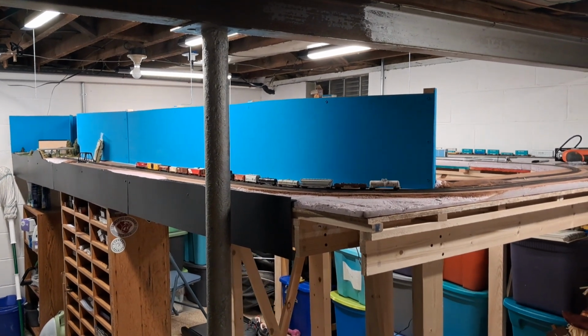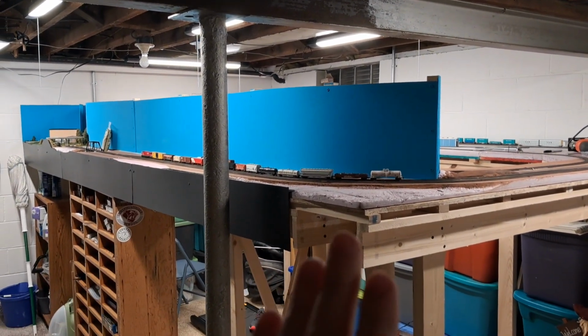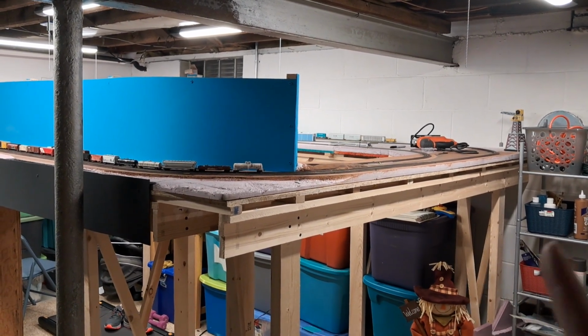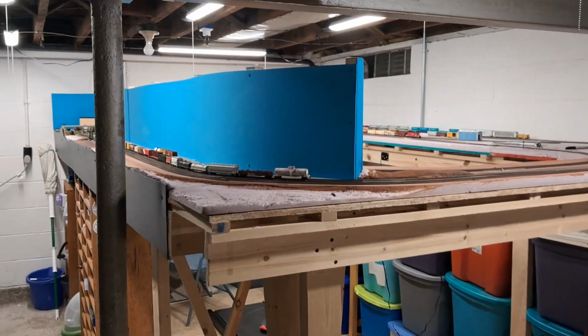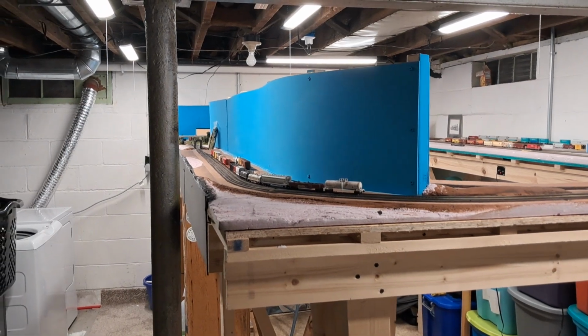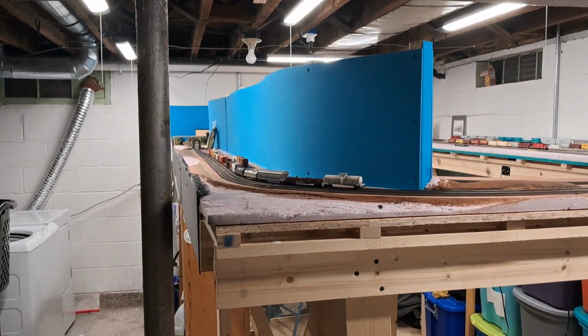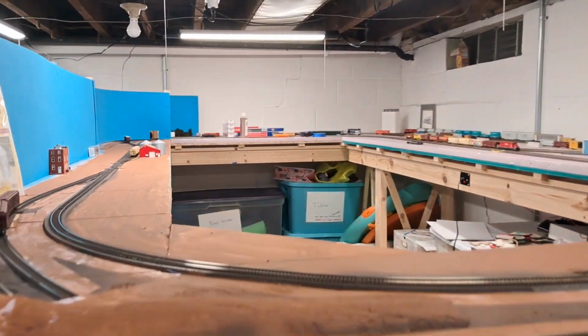Okay, so here's the layout. Lengthwise on this end, it is 13 feet, and then widthwise, it is 7 feet, 9 inches. Would be 8 feet if it wasn't for that pole, but I had to accommodate for that because apparently it's structurally important. So we're going to start over here in Seymour.